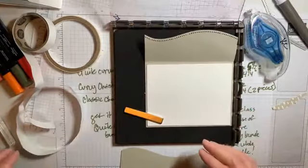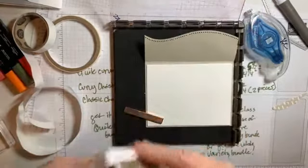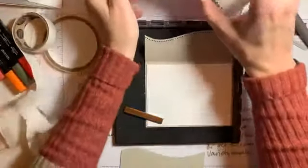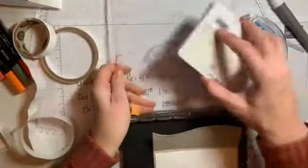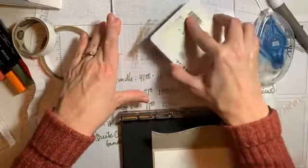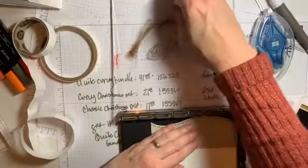Okay. Now, I'm going to use soft suede. So hi Kathy Brown. It's good to see you. I enjoy coloring with soft suede. So don't think that just because you are using Stampin' Blends that you have to use Memento ink. You can use other colors. I'm going to use soft suede tonight. It's a nice bold brown.